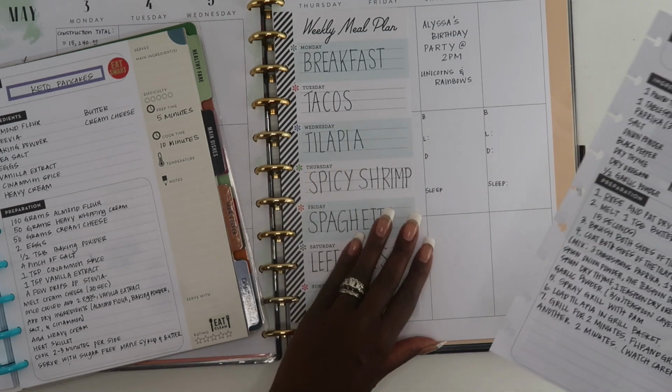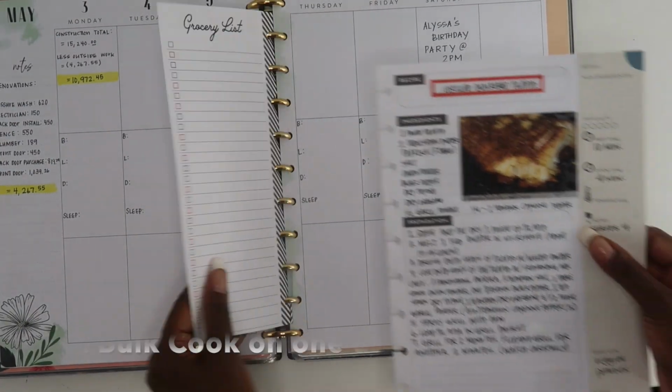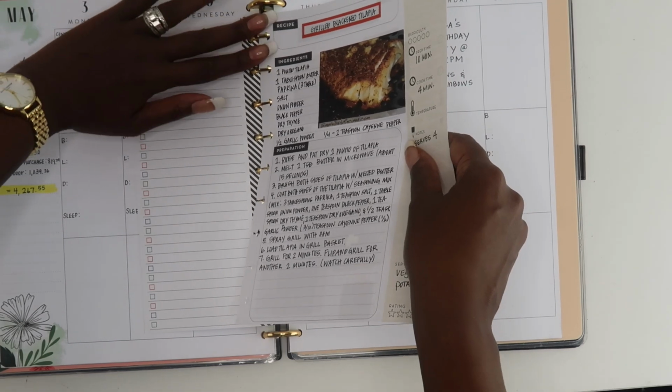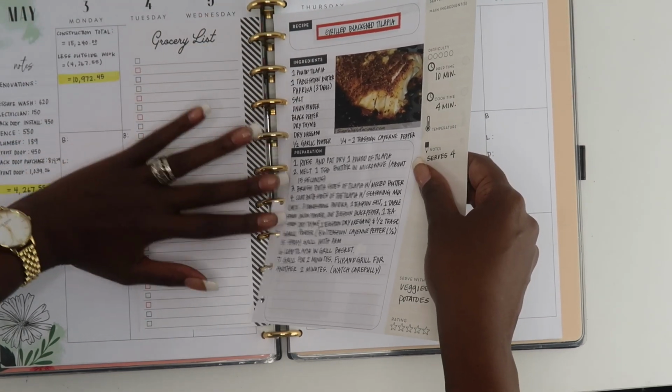My fifth tip is probably dedicated to those of us that don't really care for cooking that much, but it's to bulk cook. So I usually like to cook 2 to 3 meals on a Sunday so that I don't have to cook multiple times throughout the week.